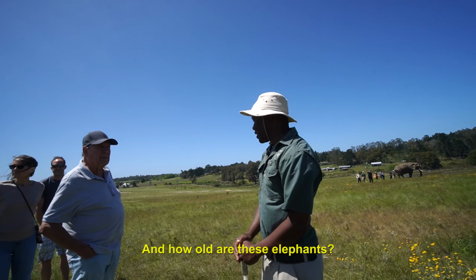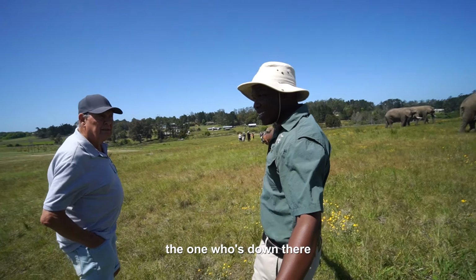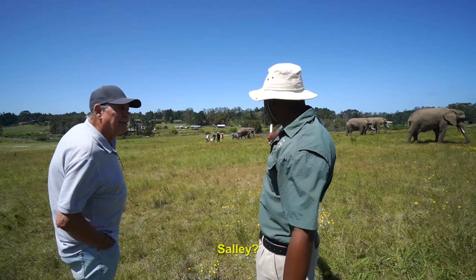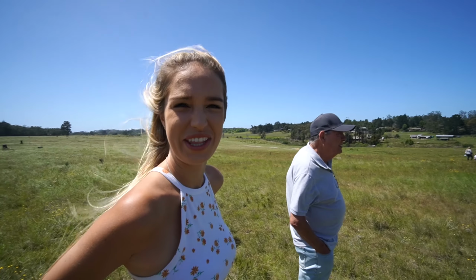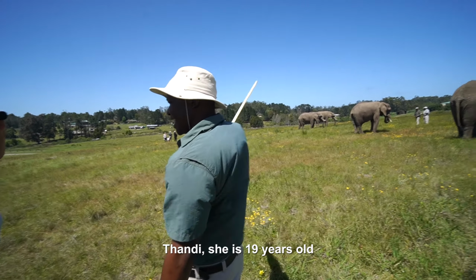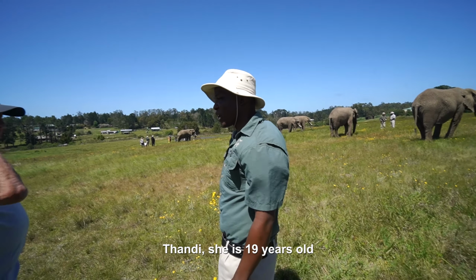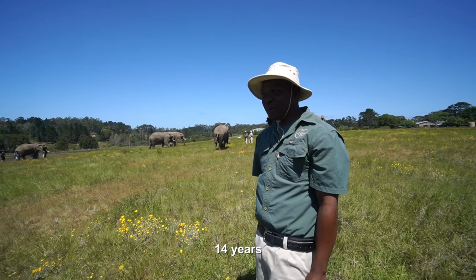How old are these elephants? The one down there is named Sally. She's 33 years old. Oh, wow, she's older than me. The one there, she's named Tandy. Tandy is 19 years old. Tato here is the youngest one, 14 years.